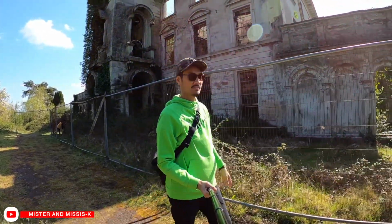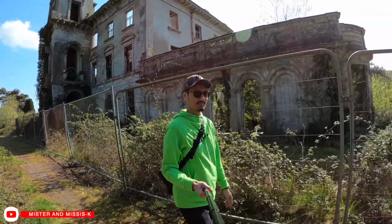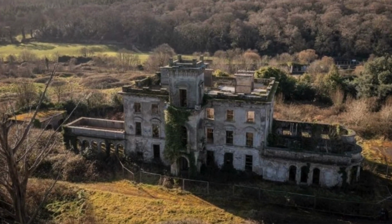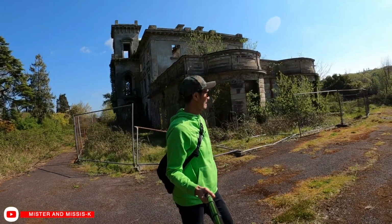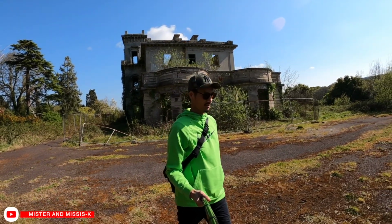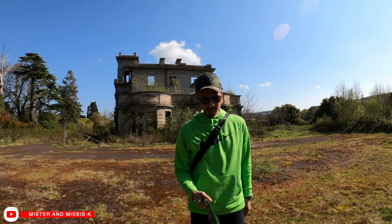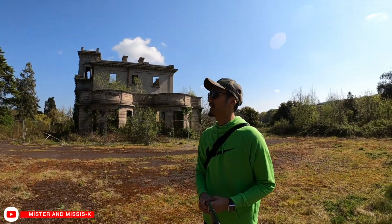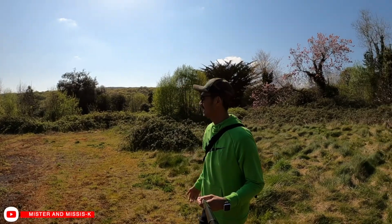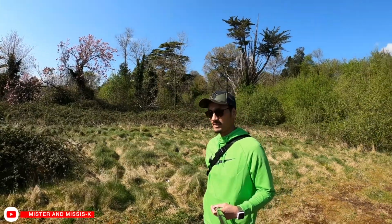We're gonna go around this area so that you can see how it looks like from other angles. Look at that. And this place was sold for just about 350,000 euros, something like that. And it includes the land around it. It's a big land. Yeah, maybe 300 something, if not like 400 something.